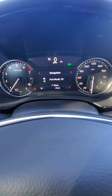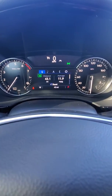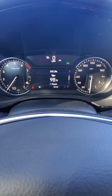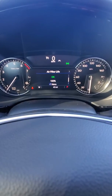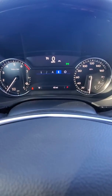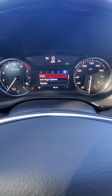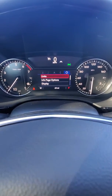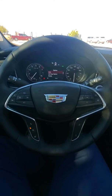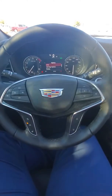Down below is where you can customize. So you can have your radio, you can have different pieces of vehicle information, you can have navigation info, you can have your cell phone info if you have a phone connected, and then you can also change different settings. The steering wheel itself is the same as it was in the previous models, so there's nothing new to learn here.